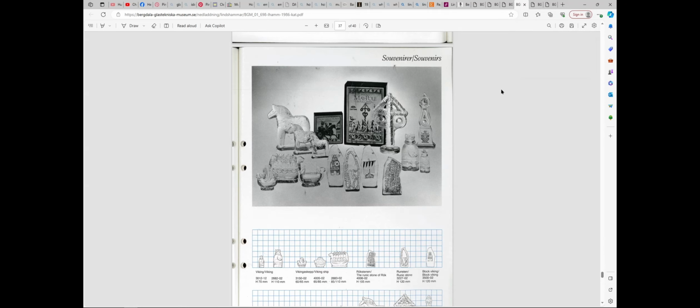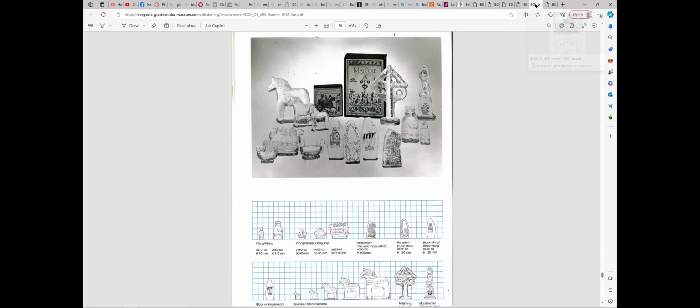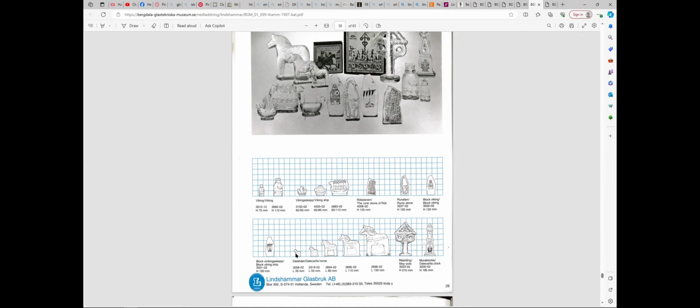Then we've got them in 1986 and then 1987, and that's the last catalogue I have. Yeah, look at the little tiny little Ouija thing there. So but there's monster ones as well.